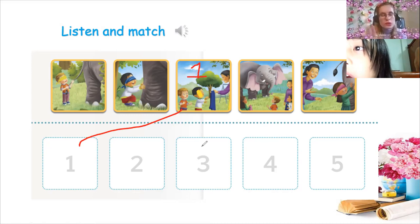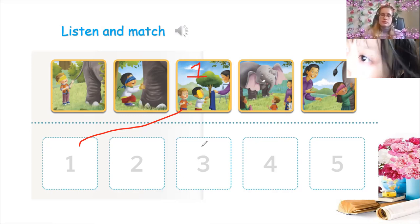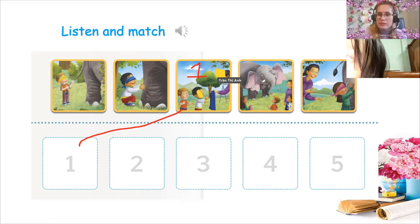Number two. What does it feel like? It feels like a wall. Which one? Number two, which one?